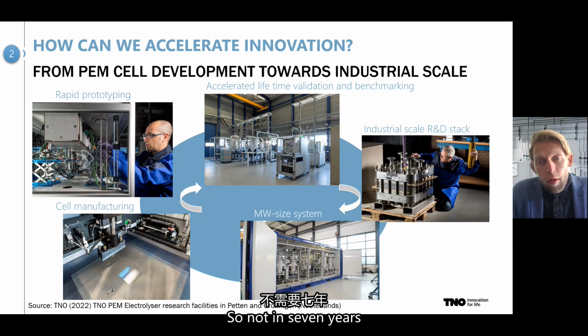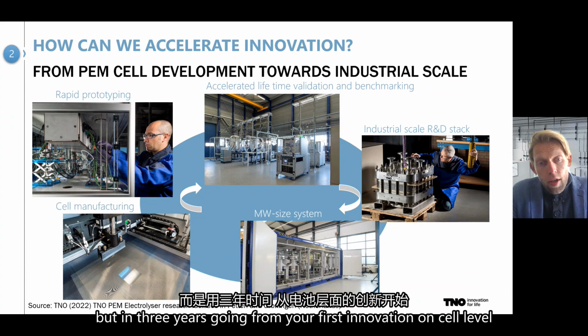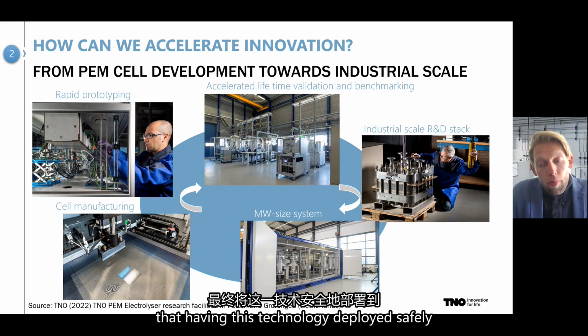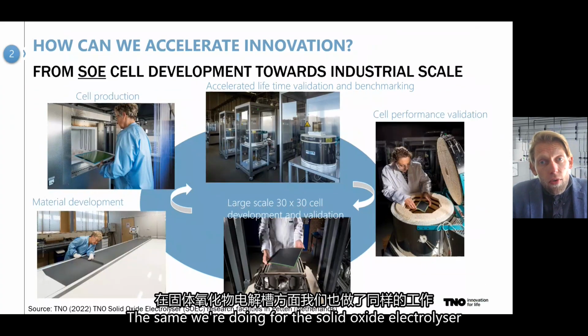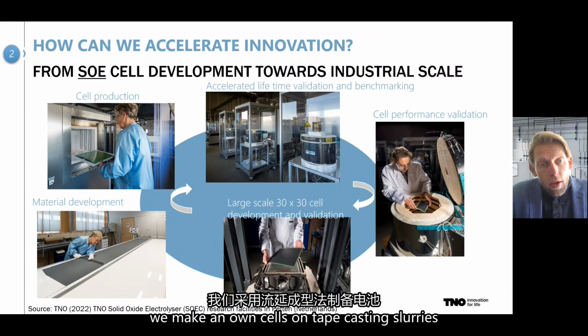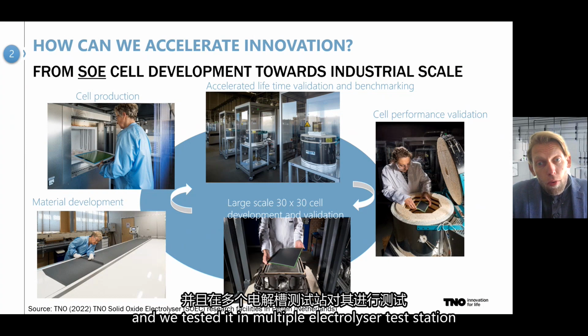So not in 7 years, but in 3 years, going from your first innovation on cell level to having this technology deployed safely in a full operation electrolyzer stack. The same we're doing for the solid oxide electrolyzer high temperature cell. We are making our own cells, own tape casting, own slurries, and we tested that in multiple electrolyzer test stations.